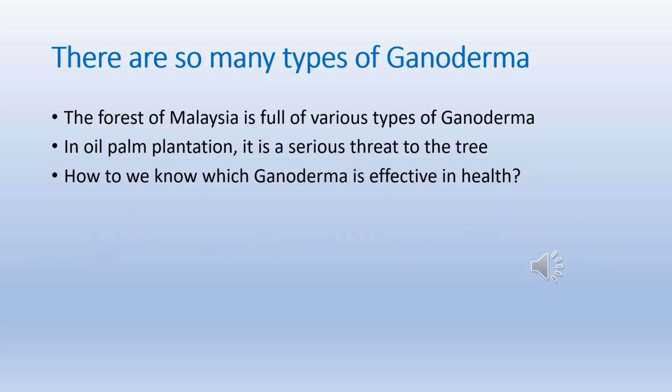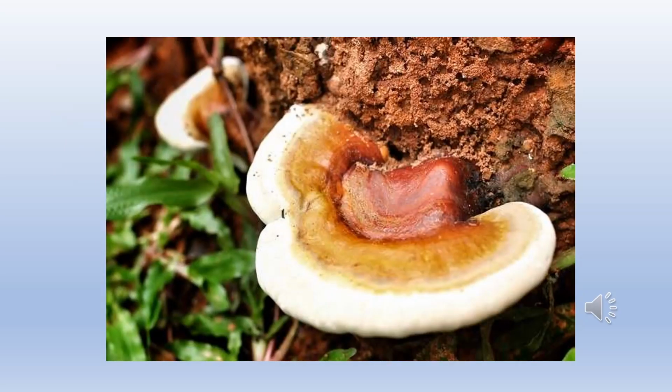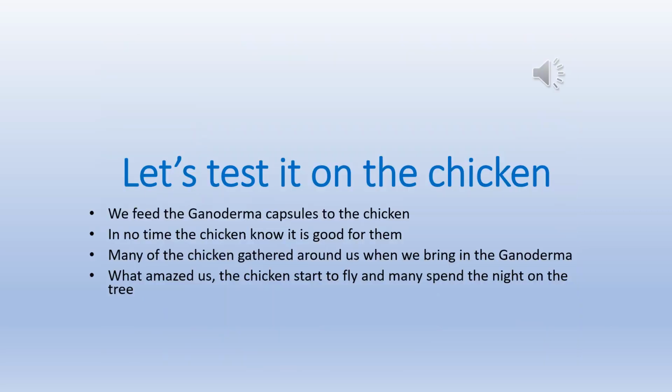The forests of Malaysia are full of Ganoderma. There are so many types of Ganoderma, over 200 types. So now our problem is, how do we know which one is effective? This is the Ganoderma that attacks the oil palm. As you see, it comes out from the oil palm, and in Malaysia, this is a very serious problem for oil palm plantations. But of course, to us, this Ganoderma is very good.